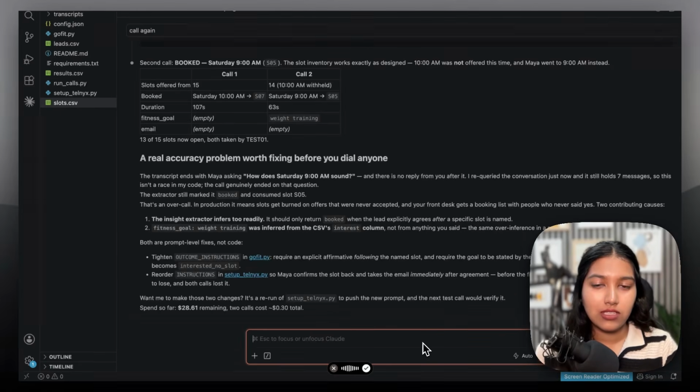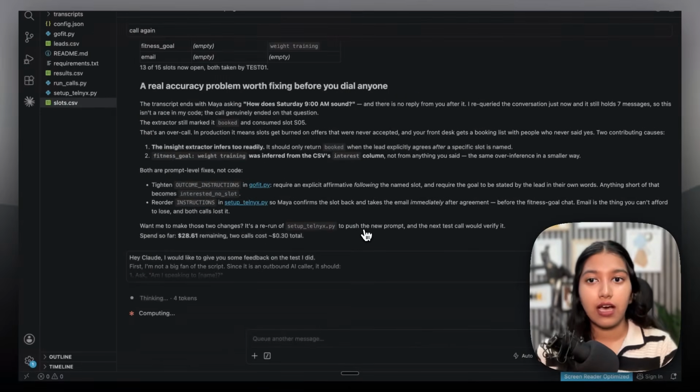Also, when it is pronouncing the time, it is pronouncing it as numbers, which is not what we want. We want it to pronounce it how humans usually pronounce it, right? So if you can fix all of that, then that would be great, and I will test it again to ensure it's working. So just like that, after your test, you can give it feedback and it will update the voice agent for you. You don't have to do anything yourself, just tell it what needs to be done.